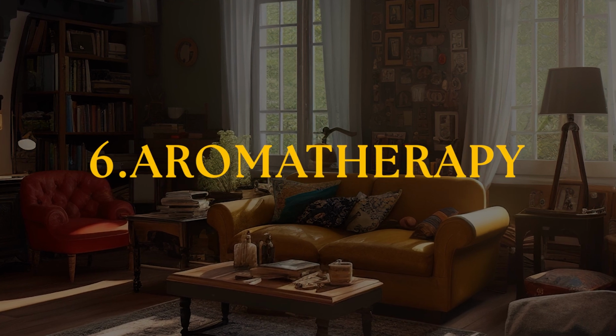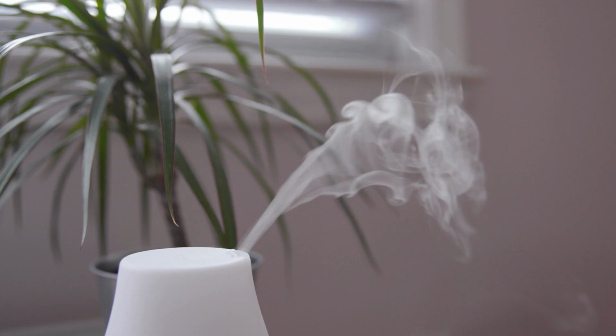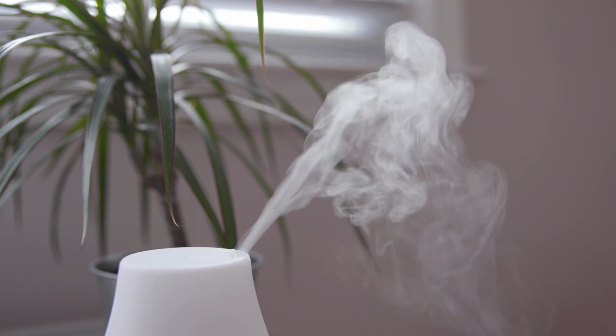6. Aromatherapy. Use essential oils, scented candles, or incense to add pleasant scents to your home. Aromas like lavender, vanilla, and cinnamon can enhance the cozy atmosphere and help you relax.